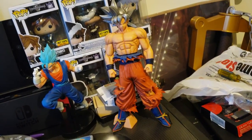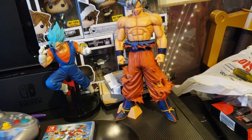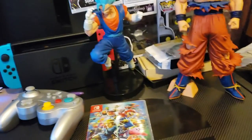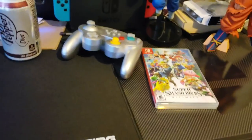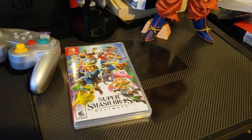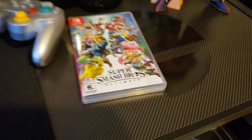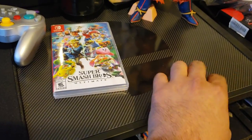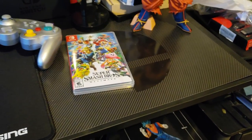In front of all of this though are some figures that I started buying as of recently. We got UI Goku on there. We have Vegito, which is pretty dope. I just bought him yesterday, actually. Then I got my Switch. I got Super Smash Brothers Ultimate, because, I mean, who has not played that in their childhood? I also did get a little poster, which is super random, but it actually kind of matches up to that, so that's why I put it there.